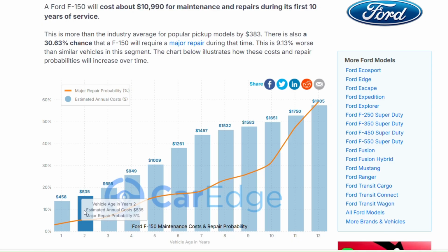And then maintenance. I found this really cool website. According to CarEdge, you can see on this graph that the maintenance costs over time of this vehicle go up with time, and that orange line represents the probability of a major repair. It's about $849 a year, which equates to about $70 a month just in maintenance for the vehicle.